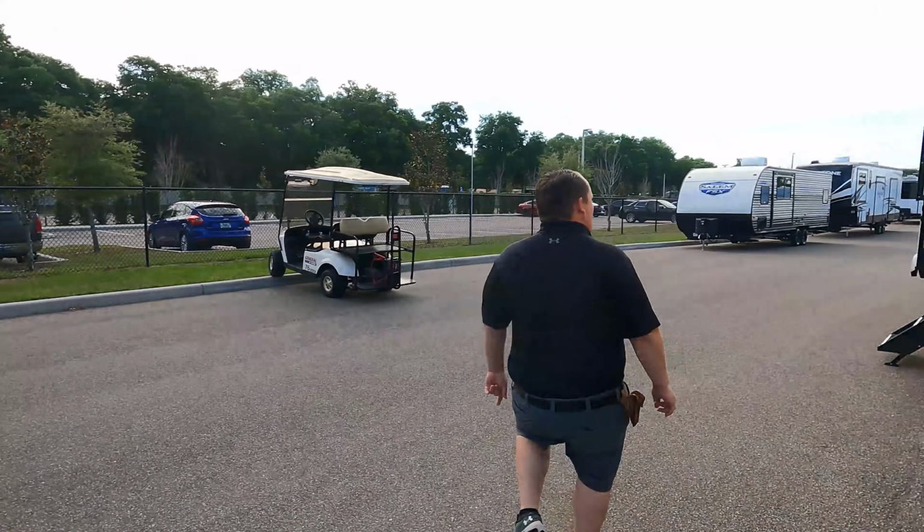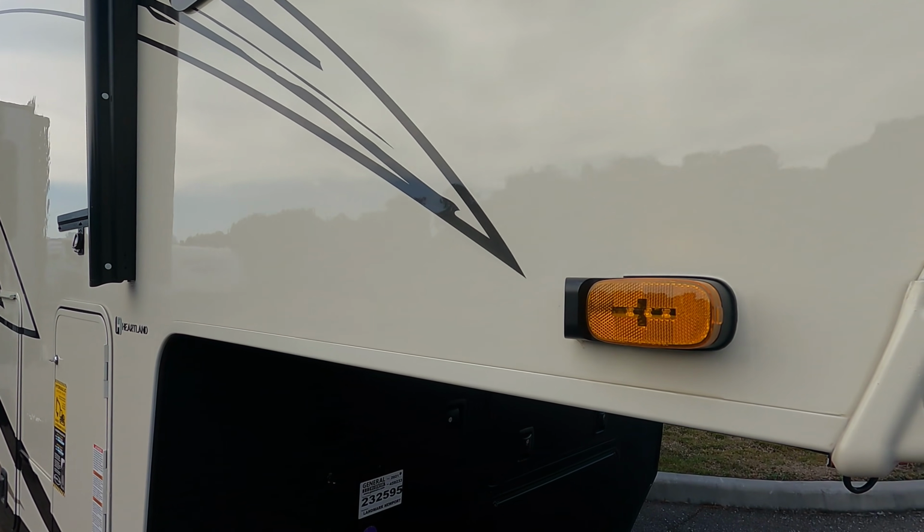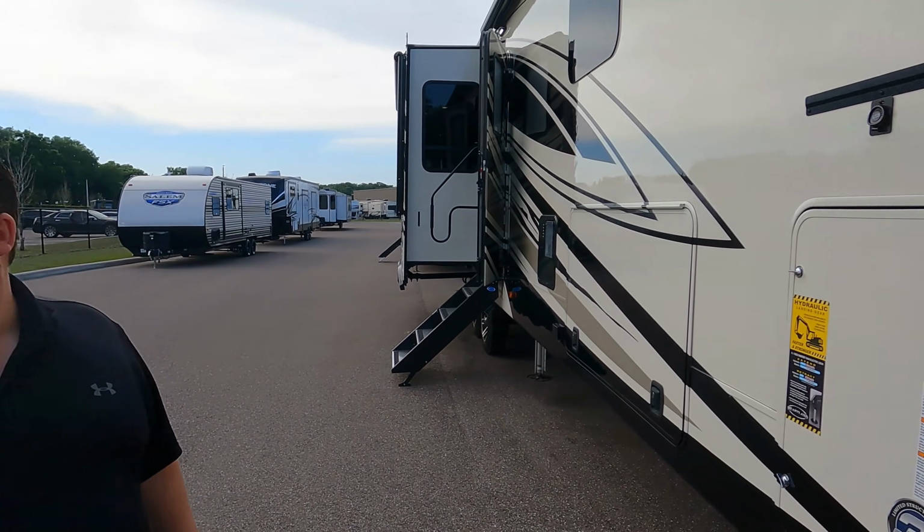Hey, you forgot to mention the marker lights too. With the cameras, prep for the Furrion side camera marker lights.